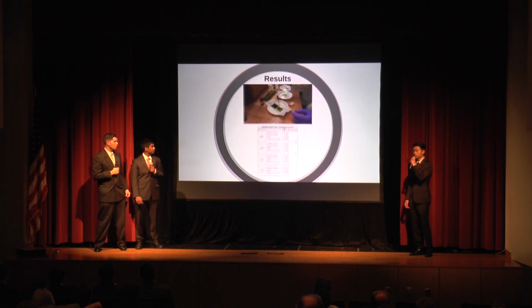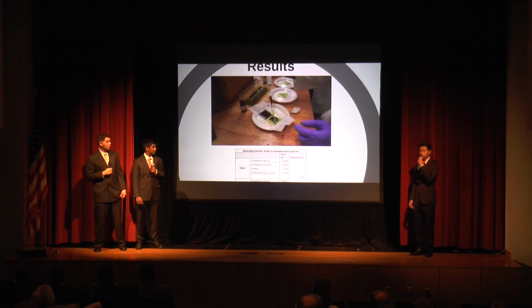In this image, we are assembling our final DSSCs. We are adding the electrolyte solution to our glass slides, which will then be sandwiched together and held in place by binding clips.